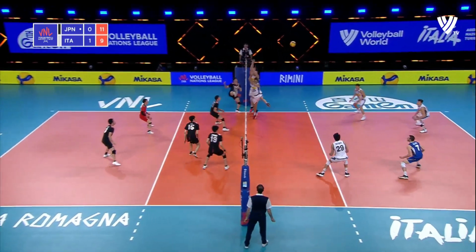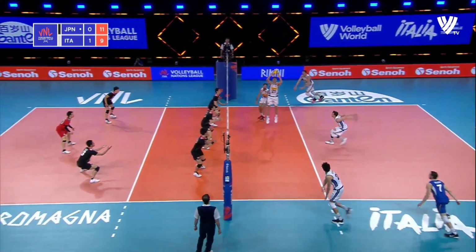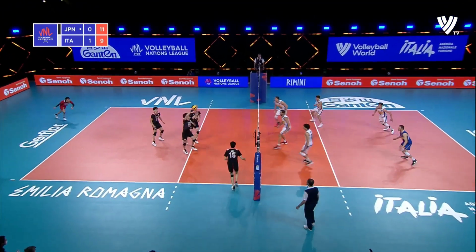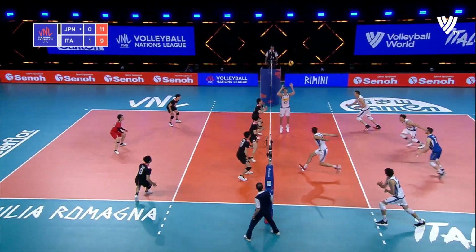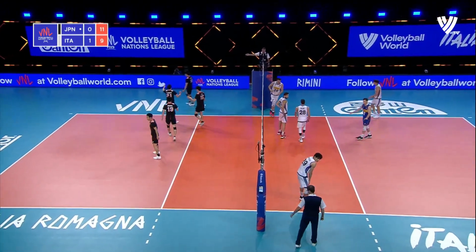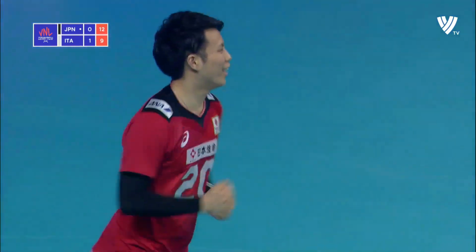Follows all right, and there's no foot fault. Japan hanging in there. Free ball now for Italy. Oh, Nelly gets shut down by Ishikawa. A monster block for Ishikawa.